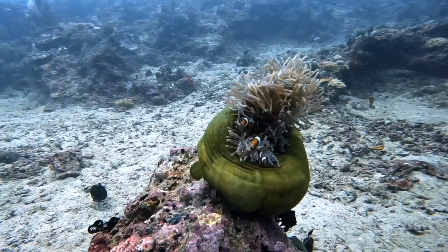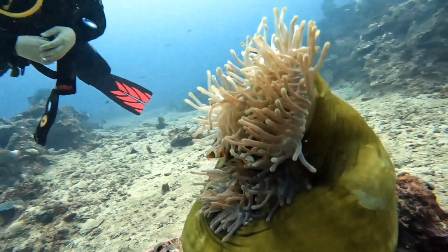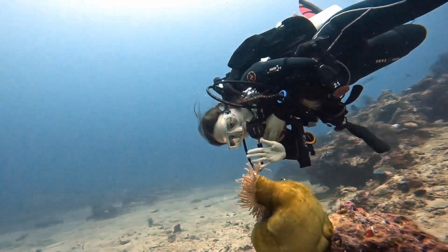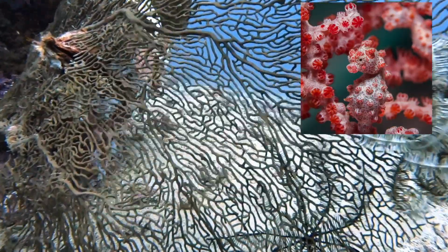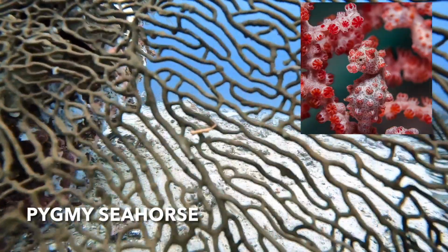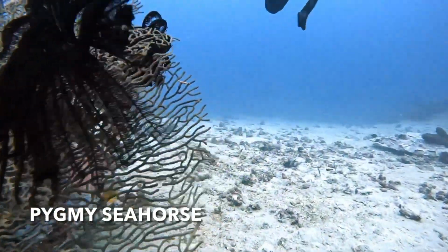If you're wondering why I have so much footage of clownfish when they're such a common fish, Jen really, really loves them, especially when they are hiding in their anemones, so I tend to record them since it brings her a lot of joy. One of the other things that's mentioned in a lot of the liveaboard materials and dive briefings is the pygmy seahorse. Of course, since I'm filming with a GoPro, you can't get a really good idea of what they look like since they're so small.